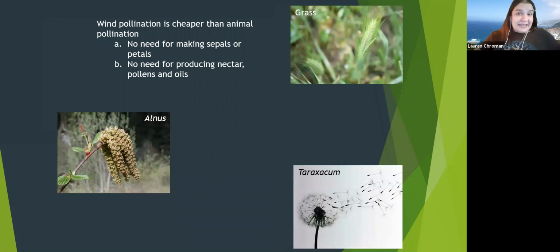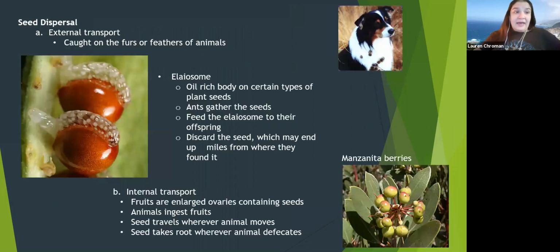Some plants don't even need pollinators, though. Instead, they just produce so much pollen that the moment wind moves through the plant, it'll pick up that pollen and move it. Seeds as well. Other seeds are moved by animals, seed dispersers. Sometimes there is a sticky layer to that seed that's oil rich and a very good food source. This is a great way to attract ants to come help move seeds for that plant. The technical term for a layer like this, that is an oil rich body, is an elaiosome.